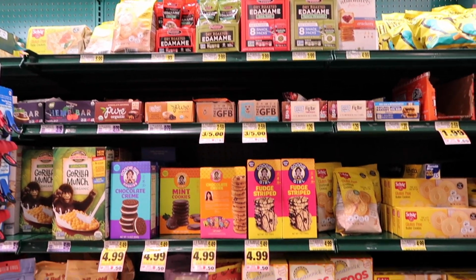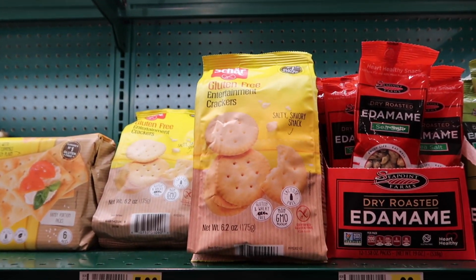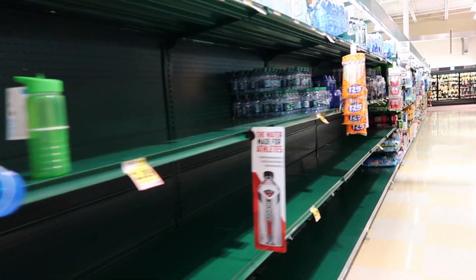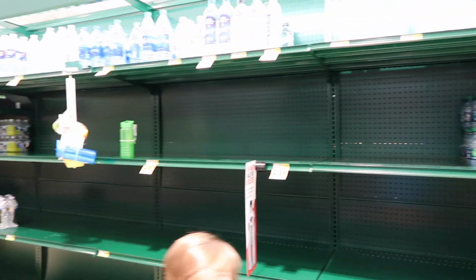Made it to the gluten-free section to grab some gluten-free crackers, which are right here. These are the best crackers ever. Possibly pick up something else, but honestly, I'm not sure what else. Guys, the water's gone. This was on our list to get. And there's no big waters left, but they have mini ones. But like I said, we're going to another grocery store, so it's okay.